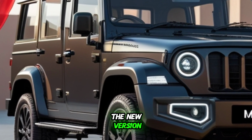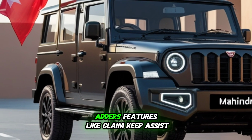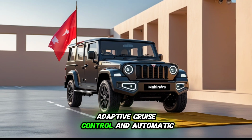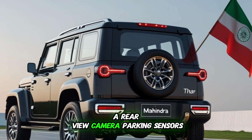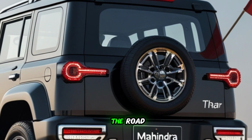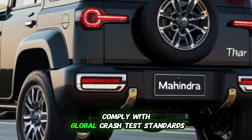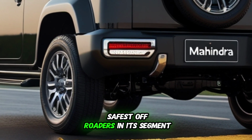The new version also gets advanced driver assistance systems, ADAS, with features like lane keep assist, adaptive cruise control, and automatic emergency braking. A rear view camera, parking sensors, and tire pressure monitoring system further enhance safety on and off the road. The body structure has been reinforced to comply with global crash test standards, making it one of the safest off-roaders in its segment.